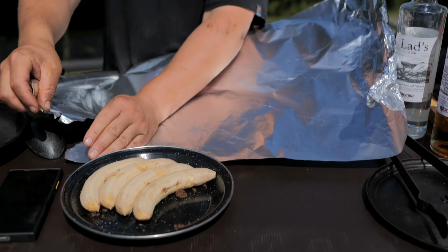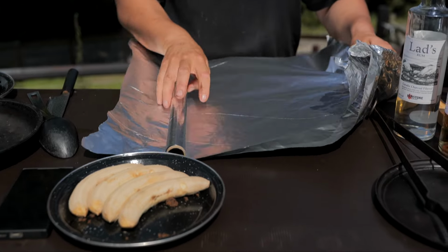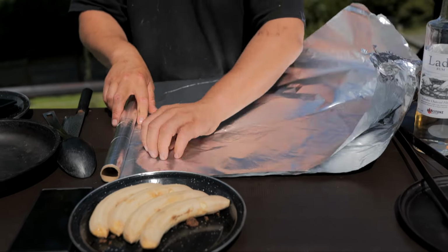Right, so we want a couple of layers of tin foil now. So I'm going to do, 2 should be plenty, and hopefully that's enough to cover everything.